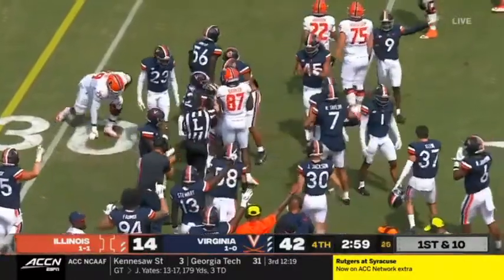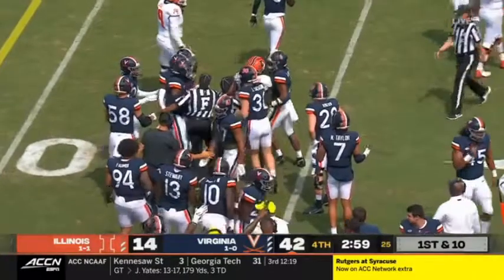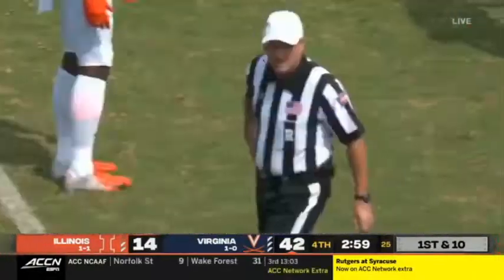To finish my thought on that, I think after week 1 and what we've seen here so far in week 2 with Virginia, there are a lot of other teams that are going to have a say in this Coastal Division before it's all said and done.